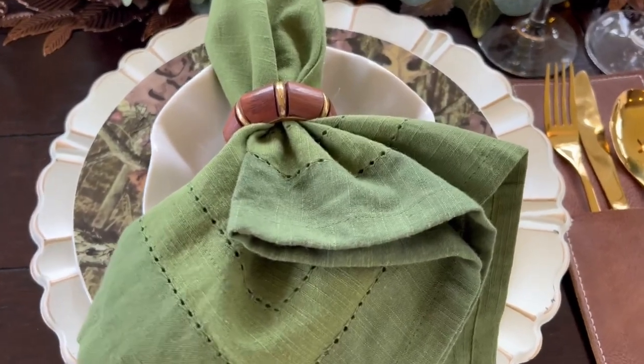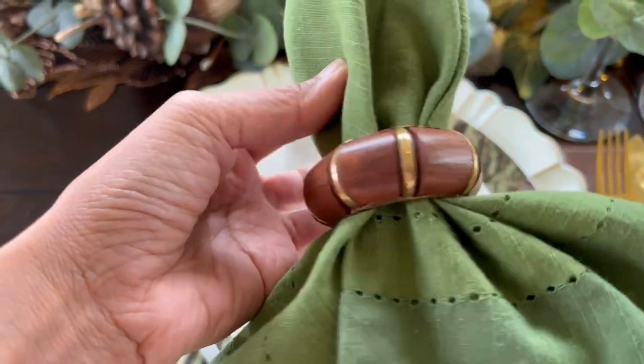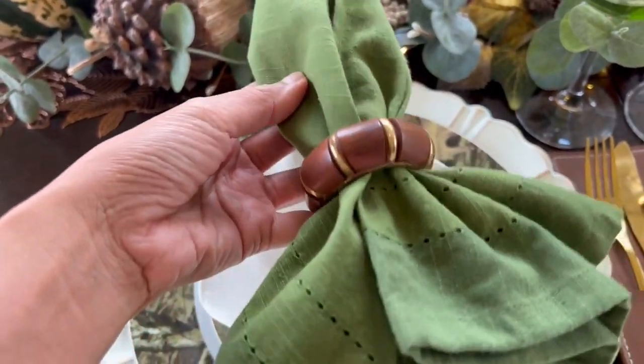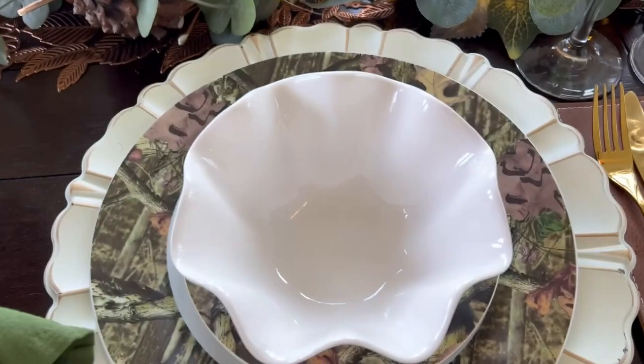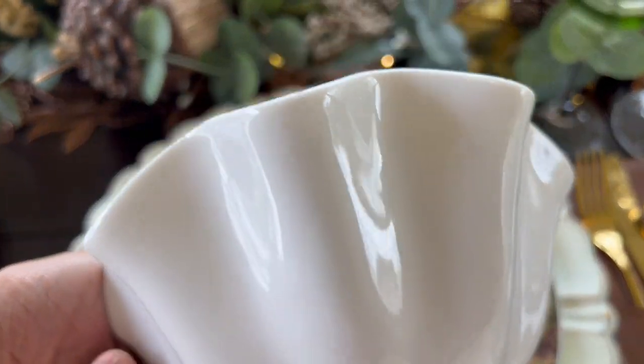Guys, so let's start from my napkin ring. I believe this one came from Pier One. My napkin is also from Pier One, and the salad bowl right here, you've seen this before, I tripped it and I really love the detail.